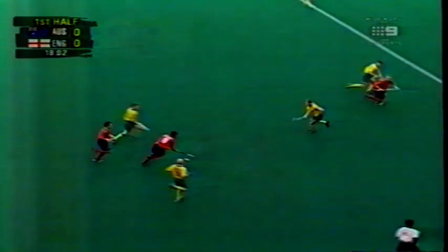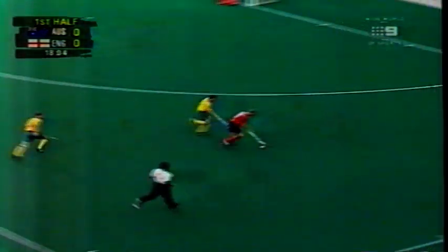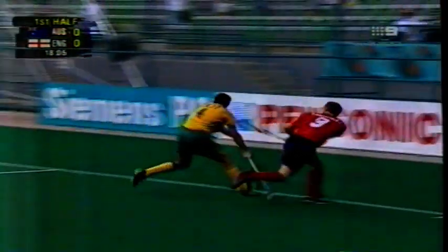This is Sharp. Sharp puts it on nicely and into position. Crutchley, watch the cross. There's the cross. Sharp's there. Couldn't trap it. Well, that was their best opportunity to score. Sharp, the leading goal scorer for England in this tournament, with 4 goals.